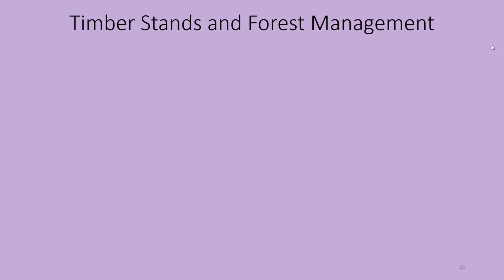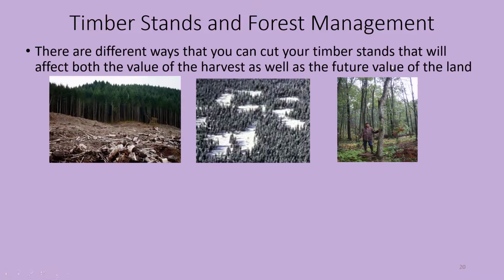Right, so let's go ahead and talk a little bit about this idea of forest management. Right, so you can see if you want one of those feller bunchers on your property, cutting down your trees. All right, so there are different ways that you can cut your timber stands that will affect both the value of the harvest that you're taking out now, as well as the future value of your land. And we're going to talk about several different types of cuts here in this particular class, and make sure you understand the difference between them, right?